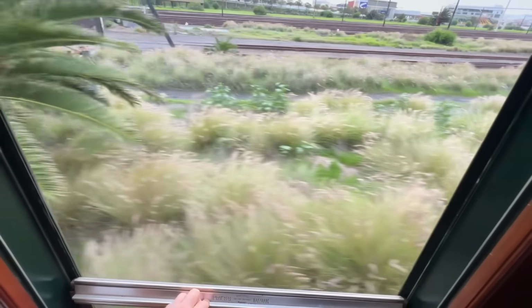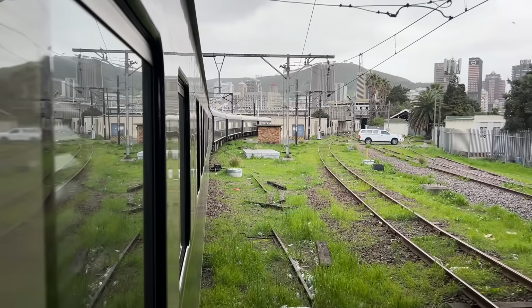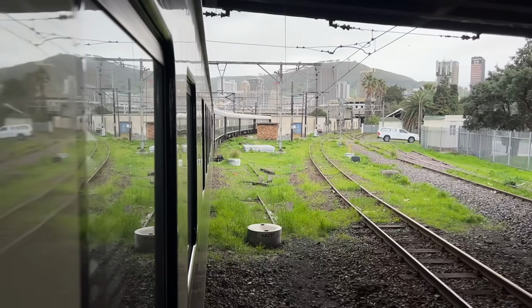After a general announcement welcoming everyone on board, we're off, and so begins our grand voyage across South Africa. Naturally, my curiosity has got the better of me. These windows actually fully open. I'd never seen that on a train before. Of course, I'm not complaining one bit, and will take full advantage of the beautiful views as we depart Cape Town. I may need to watch out for that palm tree though.